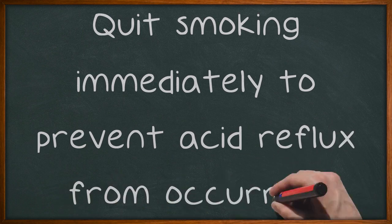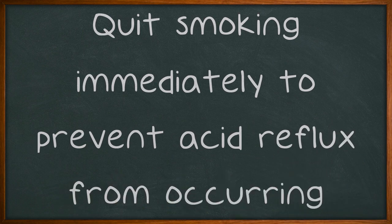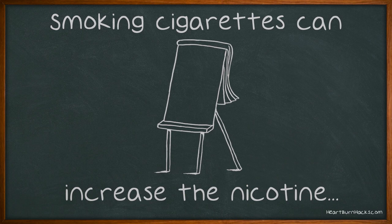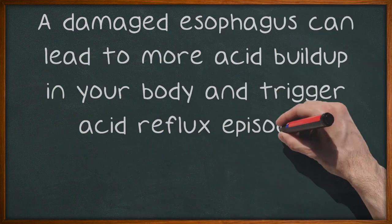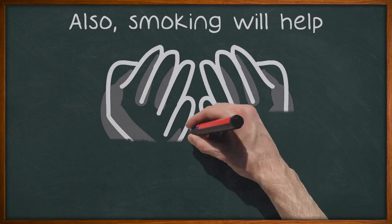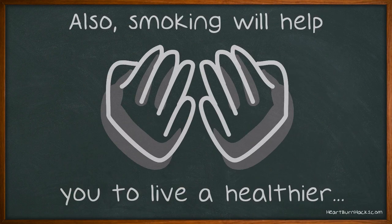Quit smoking immediately to prevent acid reflux from occurring. Smoking cigarettes can increase the nicotine content that enters your body, which can damage your esophagus. A damaged esophagus can lead to more acid buildup in your body and trigger acid reflux episodes. Also, quitting smoking will help you to live a healthier lifestyle and reduce esophageal cancer.